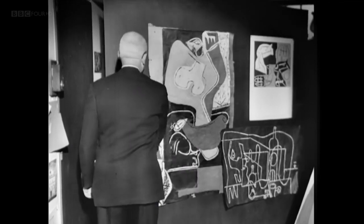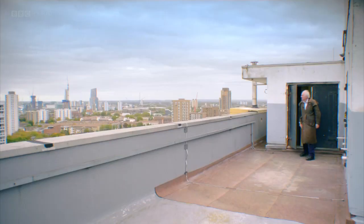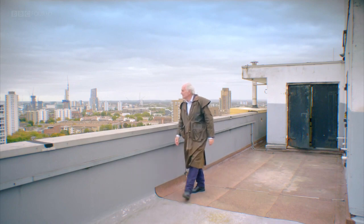To some, he was a false prophet, his ideal fatally flawed. To others, a utopian visionary. And amongst his devotees, a generation of British politicians and architects.